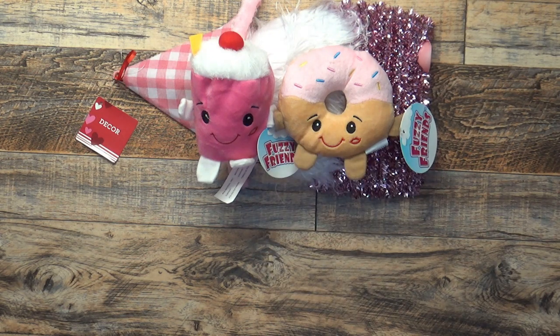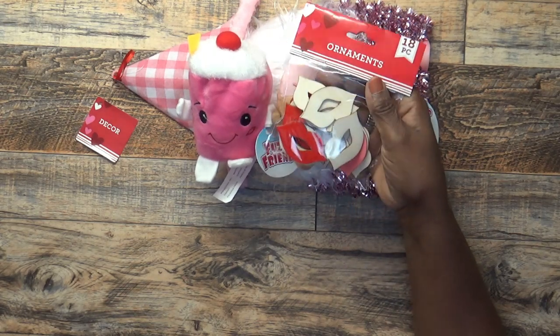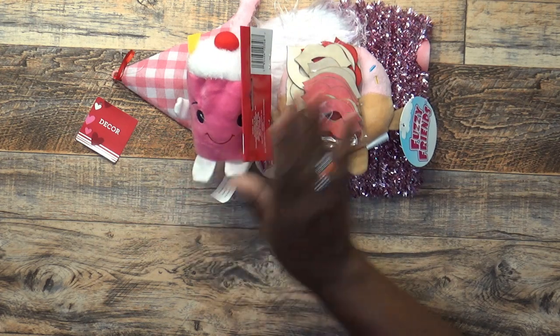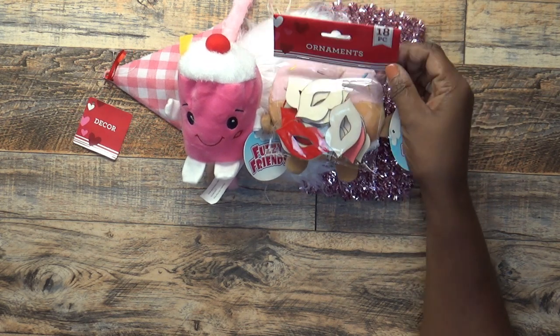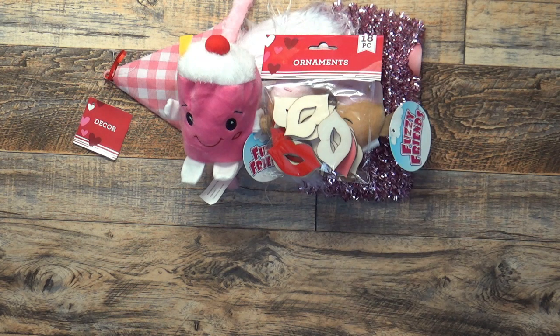Just for something cute. I also picked up these lips right here. I thought they were really cute. And I can use these, you know, on projects. And I think Hobby Lobby has these, but they're like $3.99 and then 40% off, so I thought, you know, $1.25 wasn't bad on that.